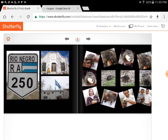And then we went up north some more to Rio Negro, to the town of General Conesa. This is where my husband was born. And he went to see his dad. You can see a little picture of him and his dad to the far right at the bottom.